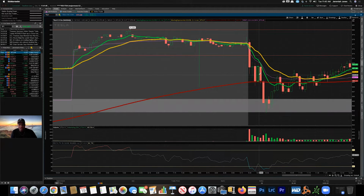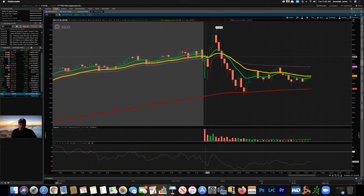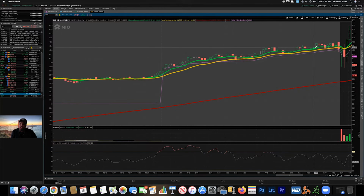But while I was in that move, I decided to hop into another play, and that was Neo, because I noticed that Neo was starting to go up. This is how it was looking when I got in. I saw these two green candles over here, and I thought, the way Neo ripped yesterday, if y'all didn't see it, it ripped, I think Neo might continue going up to the upside. And so I actually got in somewhere up here.